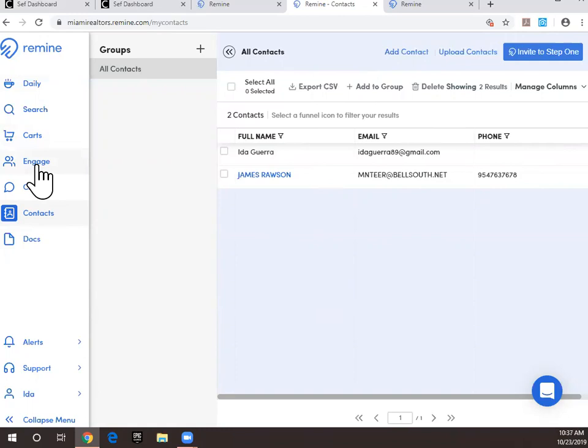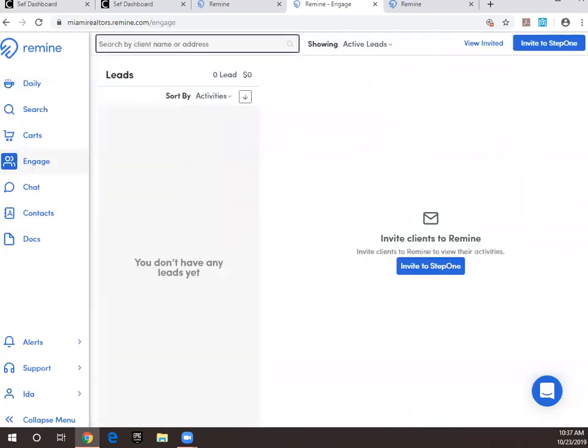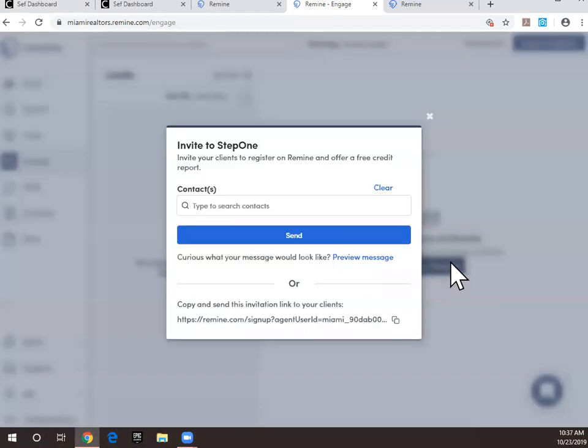You do have the option right here as the engaged. Engage is once you have your customers. This is where you can add them so that they can join Remine and you can talk to them, you can send them listings, you can communicate with your contacts, all in one place. But what you want to do is come here where it says engage and you want to invite. All right? This is easier to do when you're using it on your app because you're able to invite them from your contact list. You don't have to individually do it here.